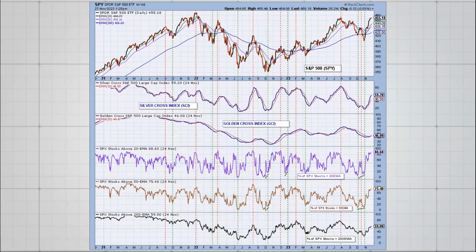But what about the short term? Well, I determine the bias in the short term based on the amount of stocks above their 20 and 50-day EMAs. Currently, those numbers are above 50%, which is my threshold for bullish. We even have over 50% above their 200-day EMA, which is very positive. So, I mean, at this point, I have to look at the bullish bias in the short term as well.